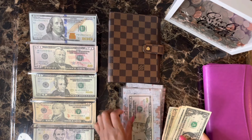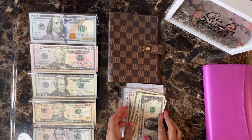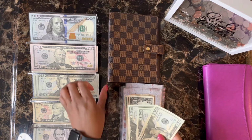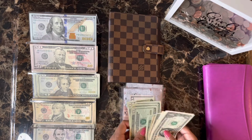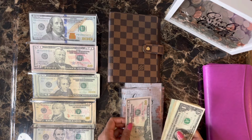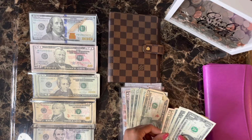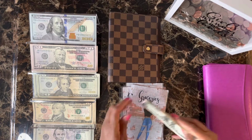So for groceries, I have left over $96. So I am going to add $100. Let's just do this. I'm going to add $100 to my groceries. If you guys have been watching, you know that this is one of the categories that I definitely need to work on because I got to do better. I got to cook at home more. So that will bring my total for groceries for the next 2 weeks to $196. So that should be enough.